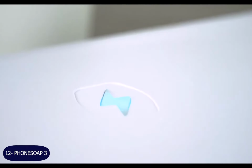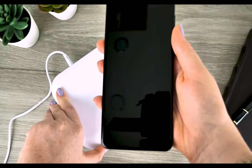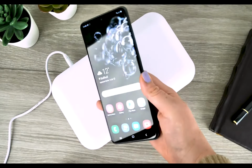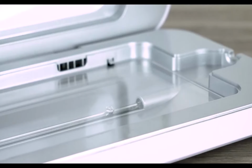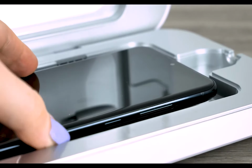Number 12. Phone Soap 3. Phone Soap 3 houses two scientifically proven germicide UVC bulbs that completely sanitize your entire phone, killing 99.99% of all bacteria and germs. In addition, the unit offers one USB port and one USB-C port for charging. Our phones gather all the bacteria we touch through the day, and then they store them in warm, dark places like purses and pockets, leaving the bacteria to breed and grow.